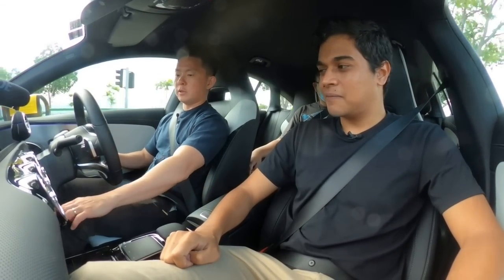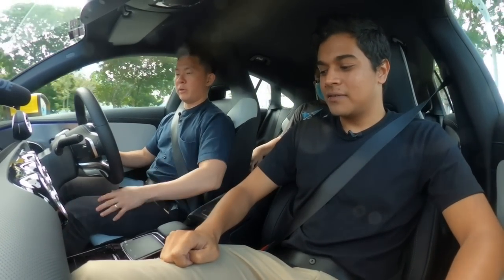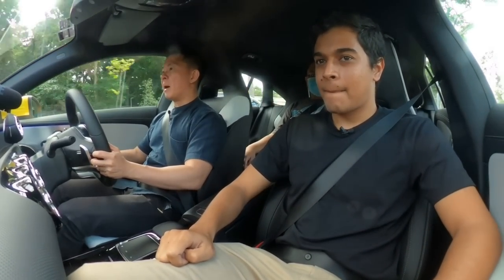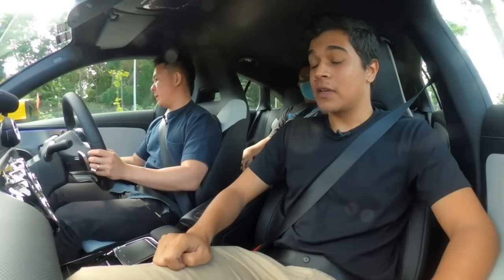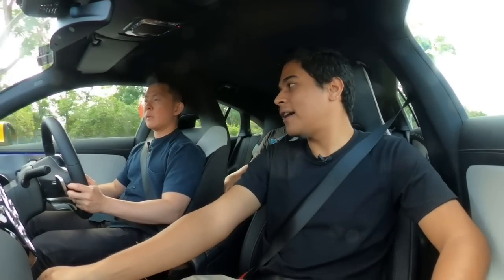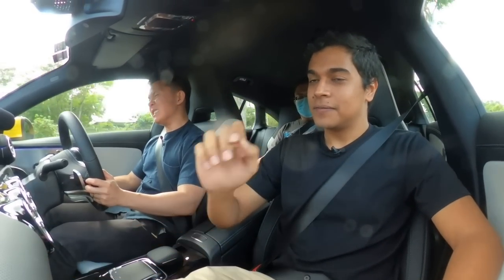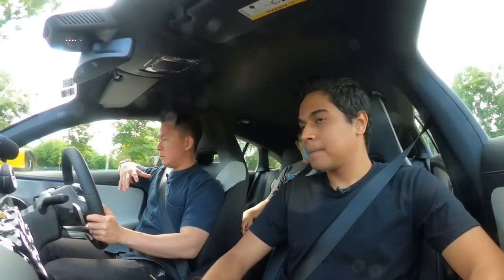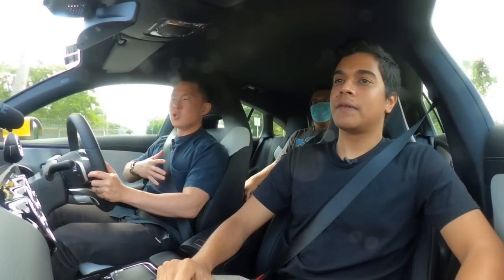But it does feel good to the touch. It feels very premium. It feels like a lot of thought has been put into this whole button feel. It's not even haptic feel, it's just tactile. It's nice. All in all, I think the whole combination, they did a very good job with the whole car.